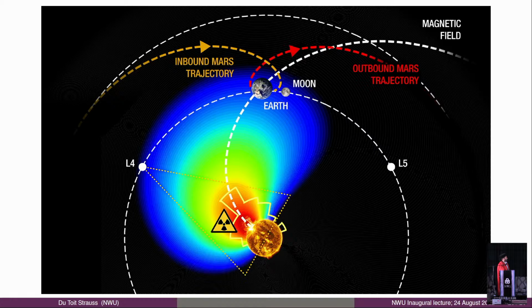Also shown on the top is some trajectories. These are Hohmann trajectories. So if you want to know anything about Hohmann trajectories, there is Amy somewhere. You can ask her. This is the trajectory of launching a vehicle to Mars from Earth. So there's the outbound trajectory. You launch something from Earth to Mars. And this scenario shows that if you need to protect astronauts on transit between Earth and Mars, you need essentially the same kind of setup.